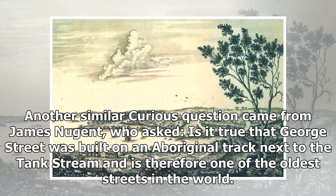Another similar curious question came from James Nugent, who asked, is it true that George Street was built on an Aboriginal track next to the Tank Stream and is therefore one of the oldest streets in the world?